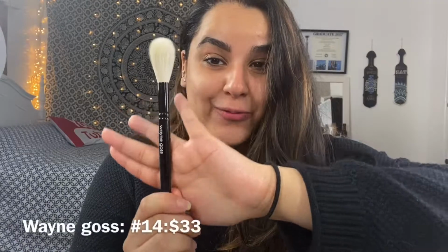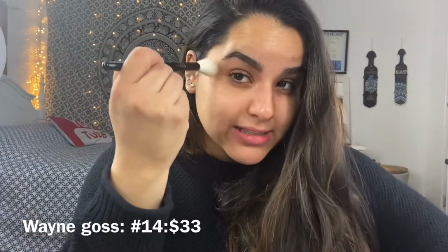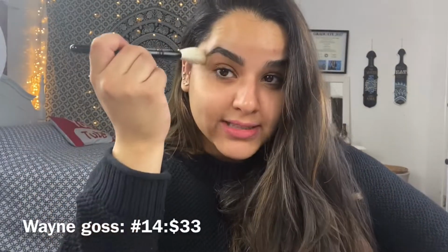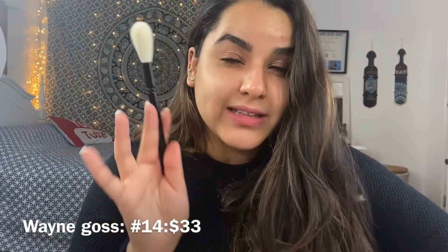The next item I'm actually super excited for because I do not own a Wayne Goss brush, and this is the number 14 brush. I definitely see myself using this as a highlighting brush because one, it is soft and it looks so precise. So I definitely feel like this is gonna be a highlighting brush for me.